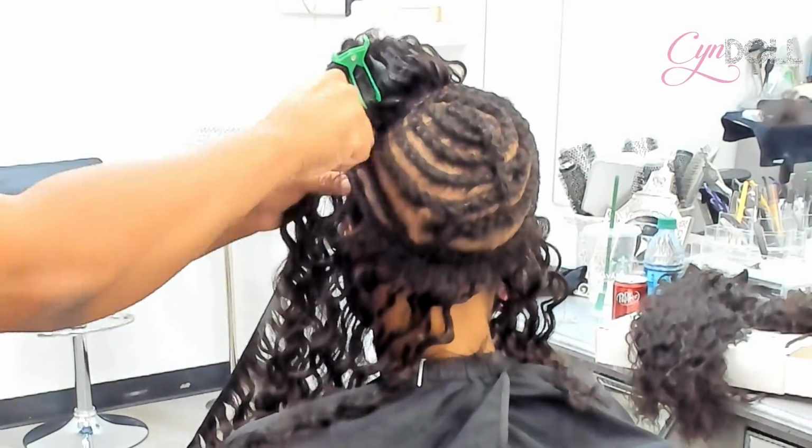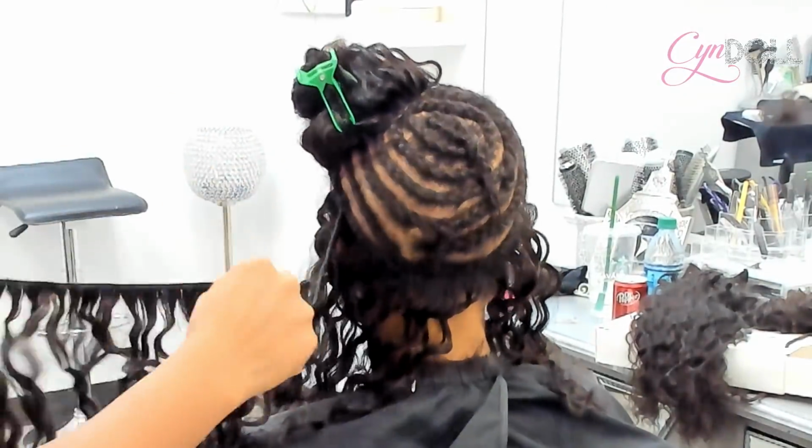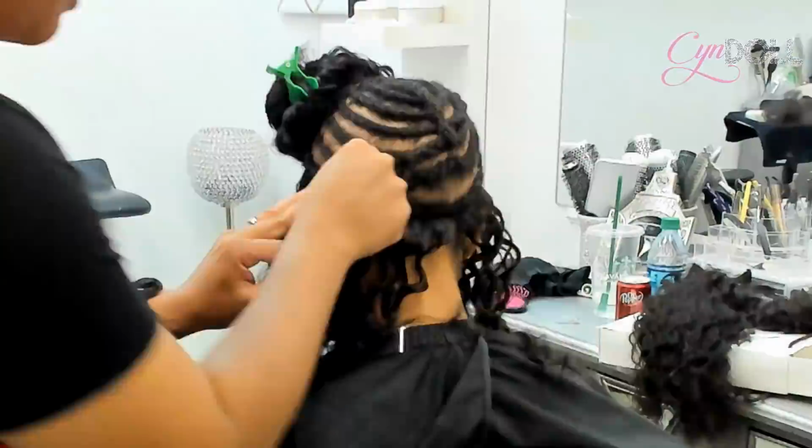To each his own, but for me, it just causes a whole lot of shedding when I'm constantly putting holes and more holes through the weft. Don't do that, girl. But anywho, this part is pretty self-explanatory.